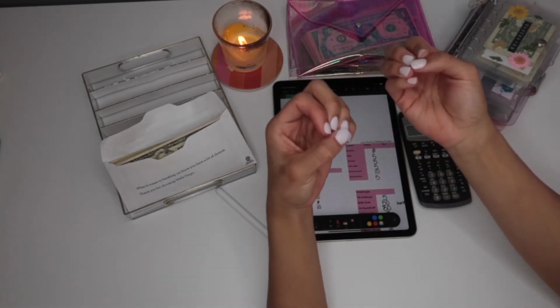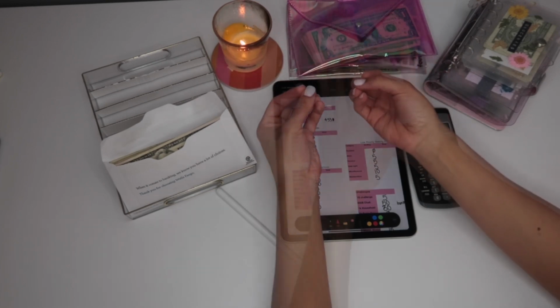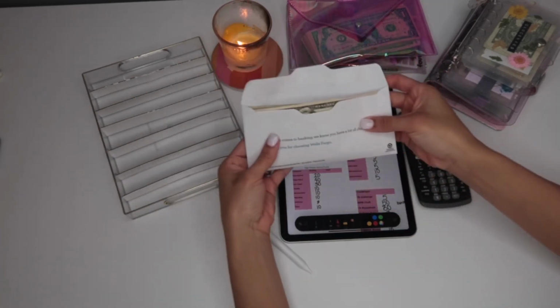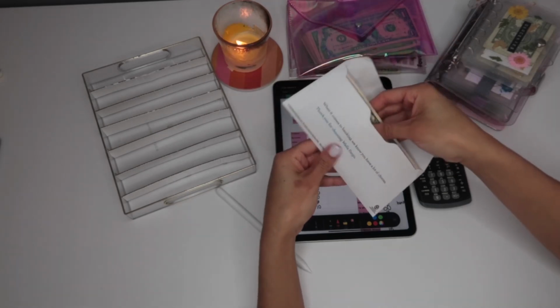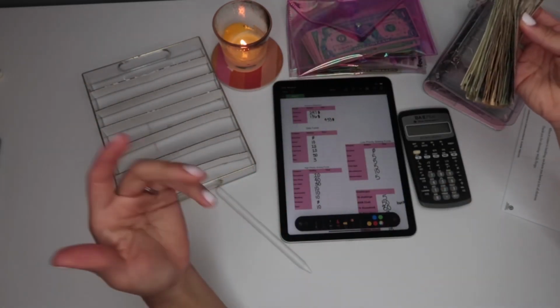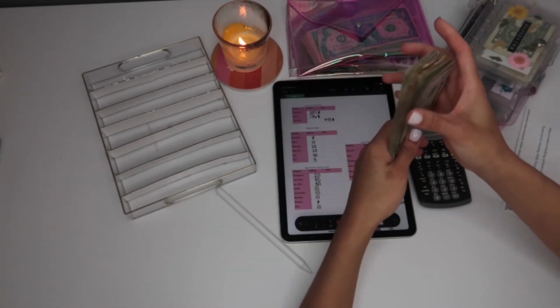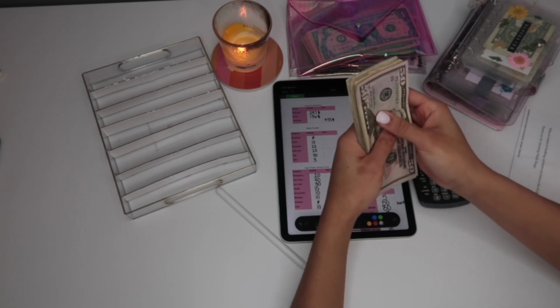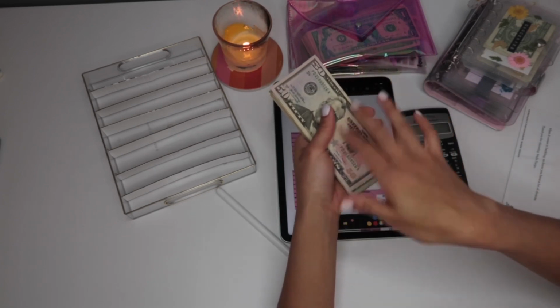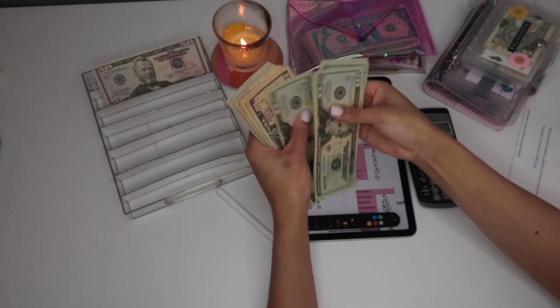Let's go ahead and get into our second cash stuffing of February. So I have my money here. I'm going to take it out and put it in my cash tray, which I actually made myself, and it was under $10. It was around $5. So we're going to go ahead and organize our money and put it in our brand new cash tray.